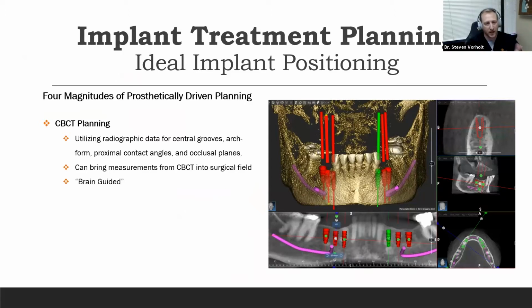So when we're talking about planning implants in a cone beam software, we have 4 magnitudes of prosthetically driven planning. Okay, we already have a 3D X-ray. That's a given. You have to have a cone beam to do implant surgery guided for sure. So CBCT alone planning, we have a 3D rendering of the patient's jaw. And we can use that and some critical thinking to say, here's generally where the central grooves are. Here's where the middle of the ridge is. I can plan the implants and see the angulation of those placements.